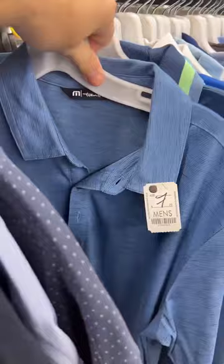Travis Matthew for $8. This is going to be a scoop. Good brand, Travis Matthew, $8. These normally go for like $35, and they sell pretty quick.